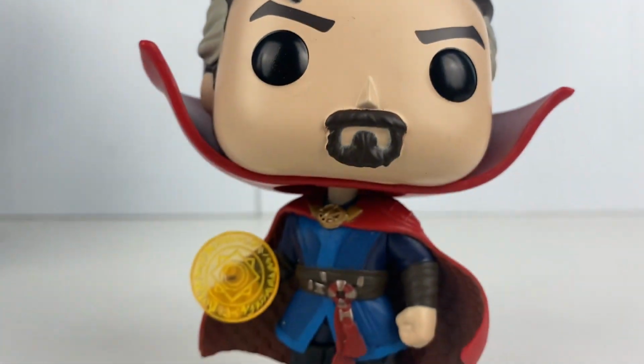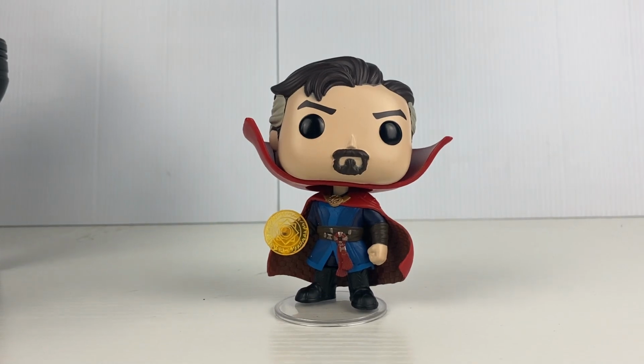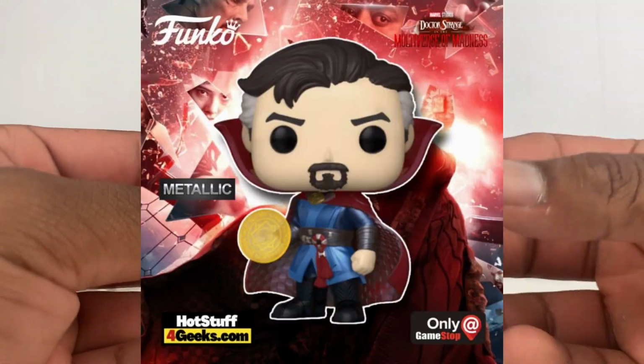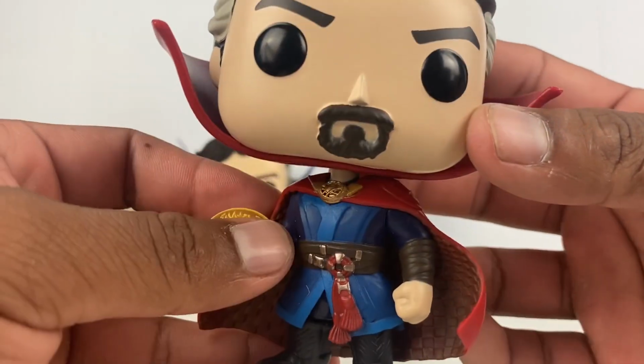Doctor Strange. And here we have the rock star of the movie, Doctor Strange. I do want to pinpoint that one of the exclusives currently going around is a metallic one. This one already looks really nice, so I think the metallic will definitely do some justice as far as collectibles because, well, he doesn't actually wear metal.